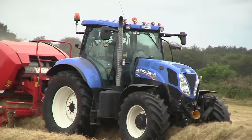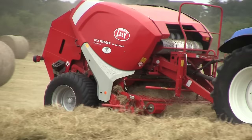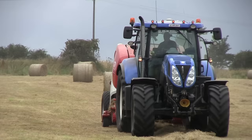As we finish up this DVD, we take a look at Ray's T6080 replacement, a Claas Arion 650 Black Edition with loader and front linkage.